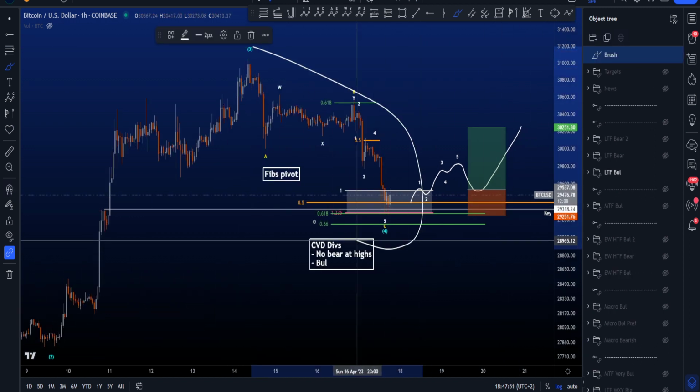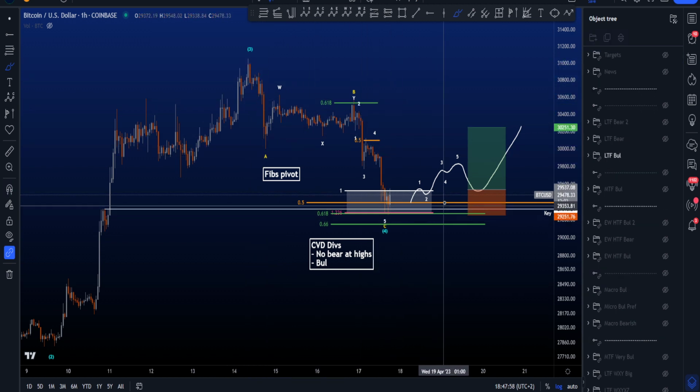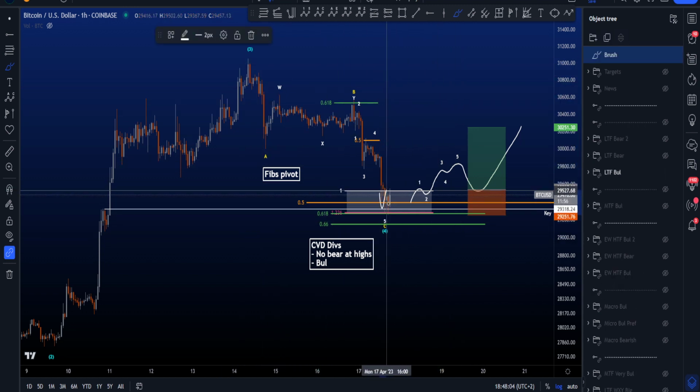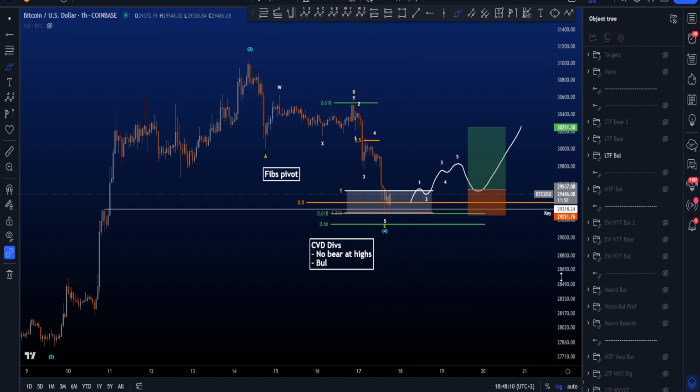Now, looking into this wave 4 over here, we're looking at a zigzag, which is a 5-3-5 wave structure, where the most common target for this wave C, in this being an ABC, is the white box that you see on the chart. So currently we are ranging inside this white box. This is an important target area, and as you can see so far, very nicely respected.